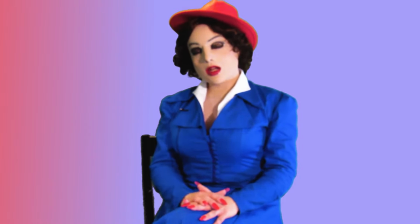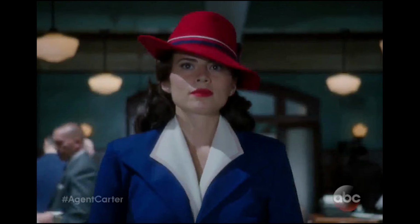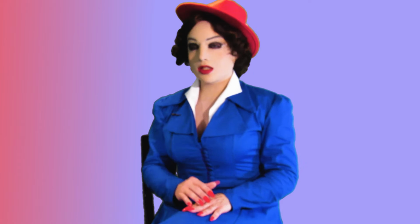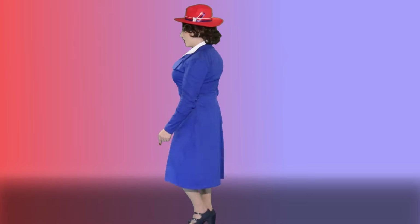So, I based my outfit this time on Agent Peggy Carter from the Marvel Universe. This was Simplicity Pattern 8050, which, if you look at the pattern, it's clearly trying to represent her outfit with the blue dress, the white collar, and even the red hat. I didn't get the original aviatrix Stetson hat because it's really expensive, but I did my best to recreate that look. I just think she's a great character, a great heroine.